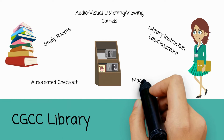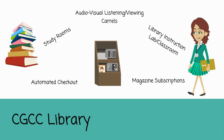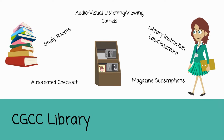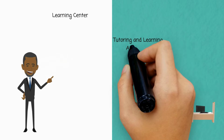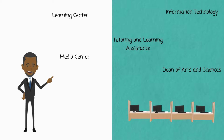On the way, we are stopping at the library. The library is a large 2-story building, housing books, magazine subscriptions, and has seating for 250 students. It includes study rooms, a library instruction lab classroom, audio-video listening viewing areas, and automated checkout. Other services located in the building are the Learning Center, Tutoring and Learning Assistance, Media Center, Information Technology and Media Services, Instructional Staff, and the Dean of Arts and Sciences.